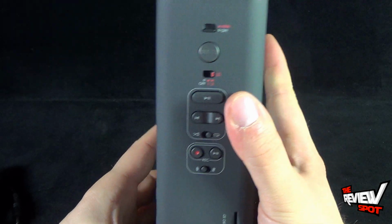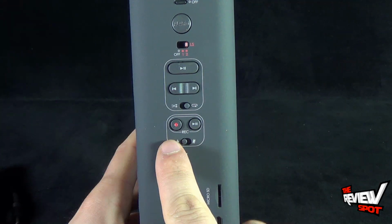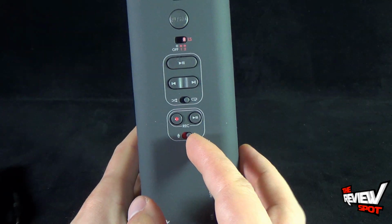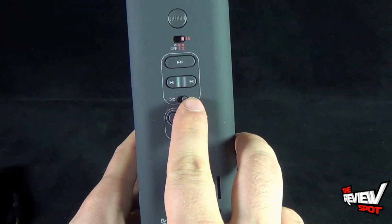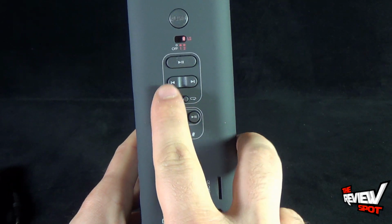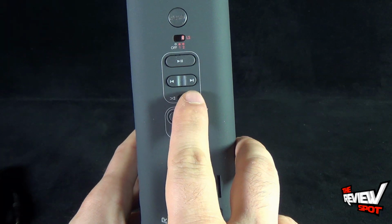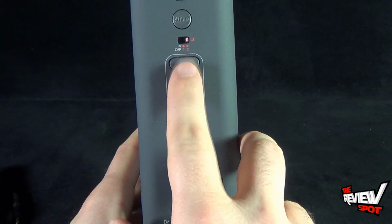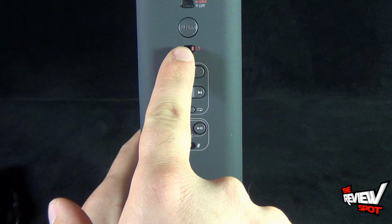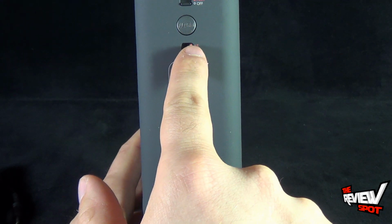When we flip it up slightly, the additional controls right here is where you start getting into things such as your record. There is a mute button that you can switch on or off. Your mute button, your play, your pause. Then you've got your shuffle up at the top here. And you've got yourself the previous and forward button, your play and your pause. You got your alarm. And then way over here, if you're wondering what this is, your link security mode.